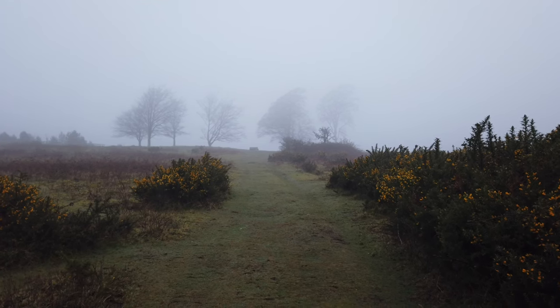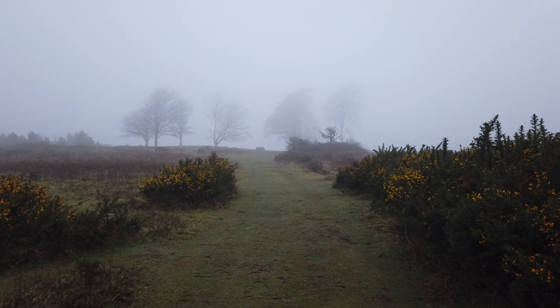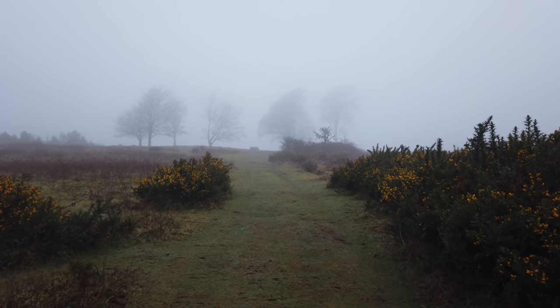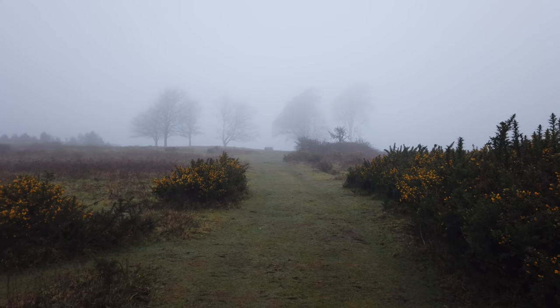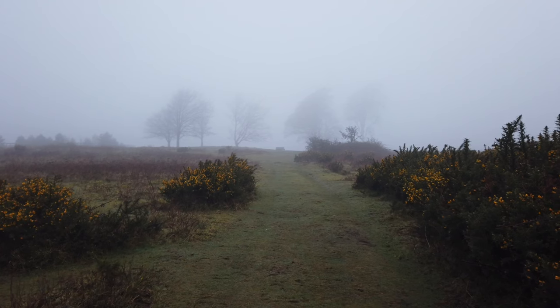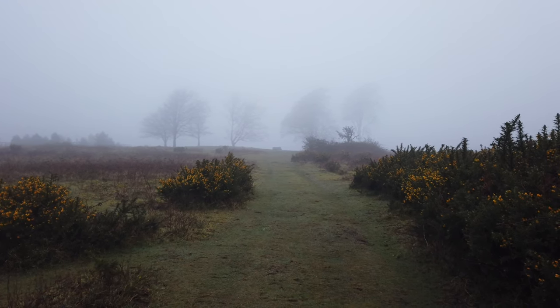Grabbed it whilst I could because the mist is blowing in and out. And every now and again, the trees sort of get a bit clearer. And I want them softened in that mist. So right, let's walk up a bit further and see if we can get a better composition.